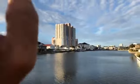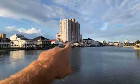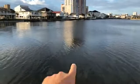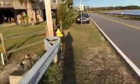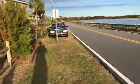Because the wind is at my back, I can't see the reflections of the building there as much. It's somewhat there, and it gets better and better as it gets calmer. It's just the way it is. It's how it actually works. It's the reality of the world we live in.